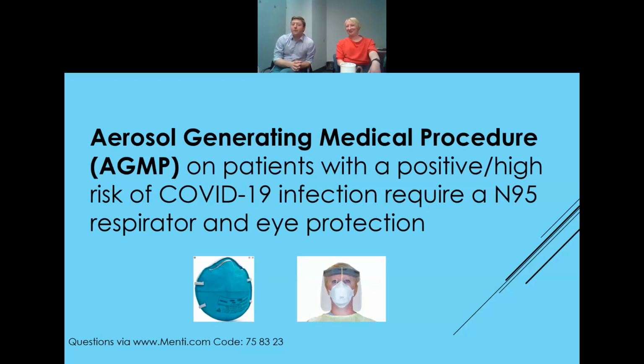And what we're looking to do is this is what the AGMP means. When we are looking at doing AGMPs in COVID specifically, it's your droplet and contact precautions. So your eye protection, your gown, and your gloves, with the addition of an N95 mask for that particular portion of patient care.